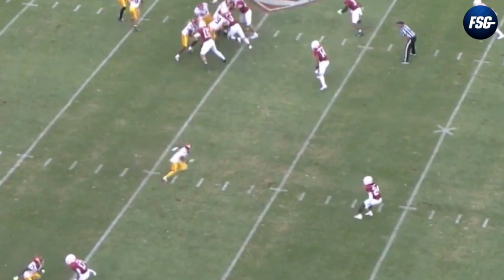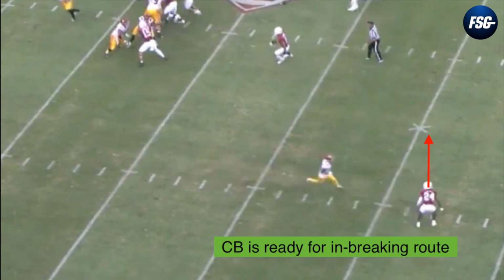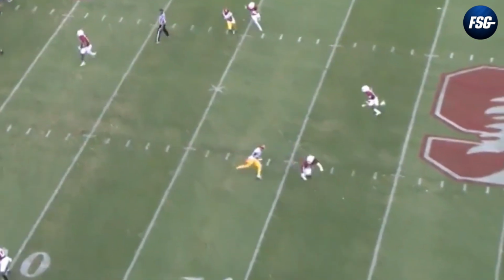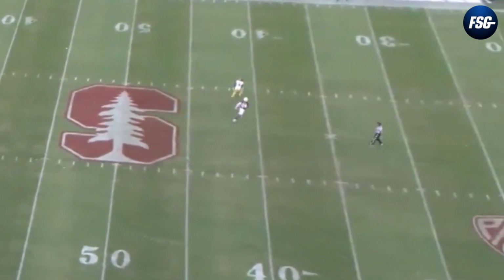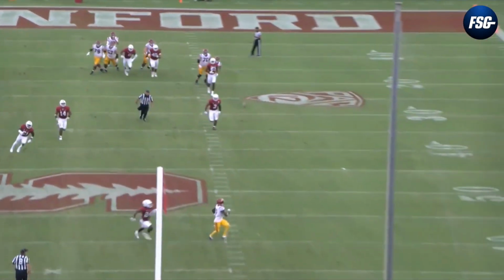Addison runs an inside release and stems his route toward the middle of the field. You can see that makes the cornerback anticipate an in-breaking route. So when Addison hits the top of his stem and breaks out for the corner route, the cornerback has to turn around and fully commit to the corner route because he was out of position. But psych, this was a deep post, and Addison is now running free across the middle of the field. This is the next level route running that will make Addison an instant impact starter at the next level.